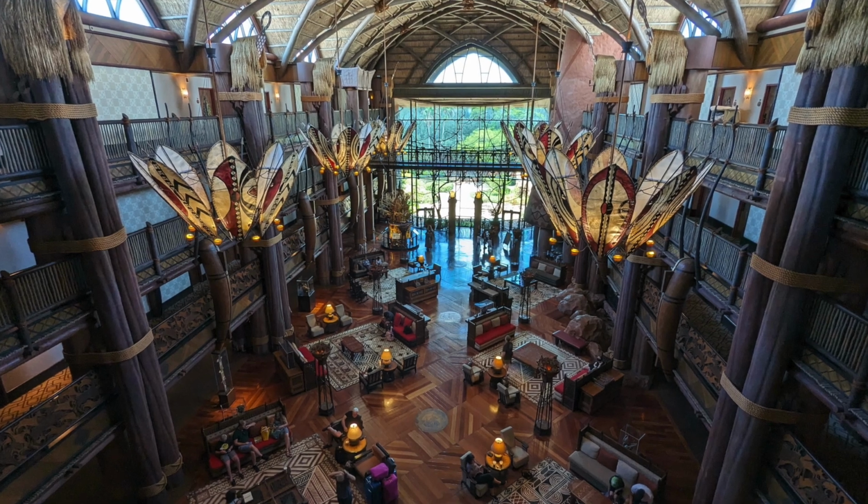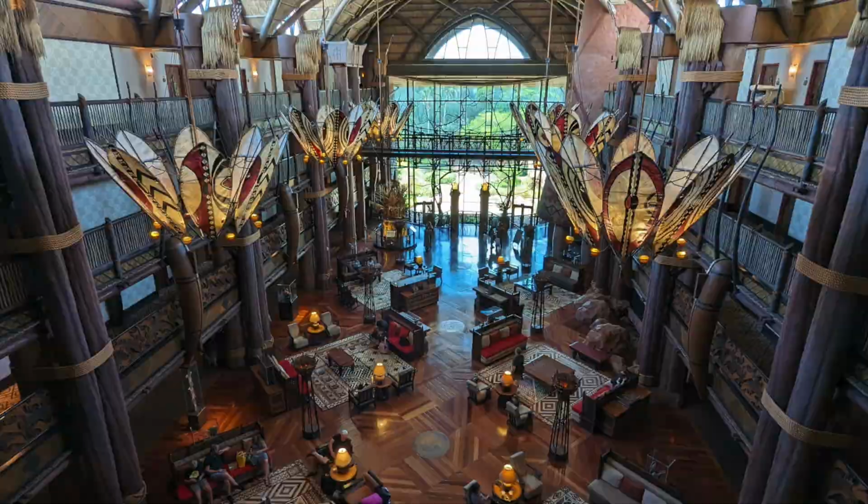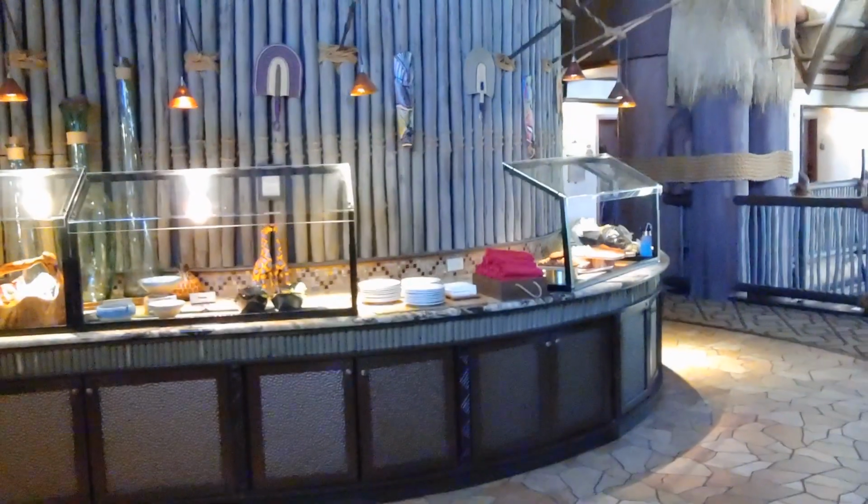We've only stayed on this level once before, and this time we lucked out and got the room closest to the buffet area. I forgot to get a picture of the room number, but it's the first room at the beginning of the hallway.